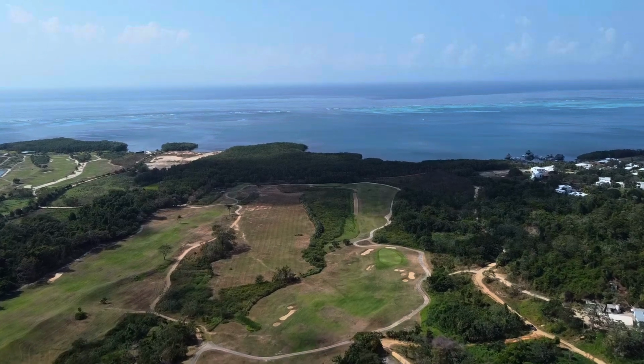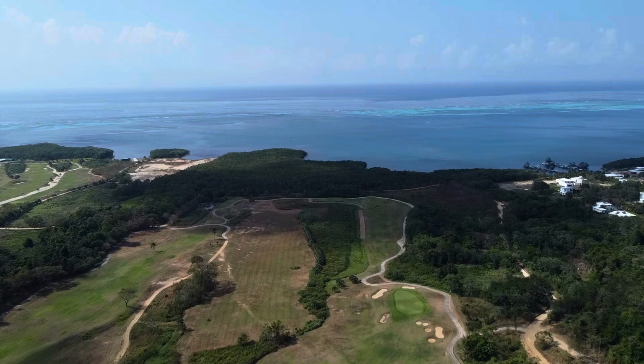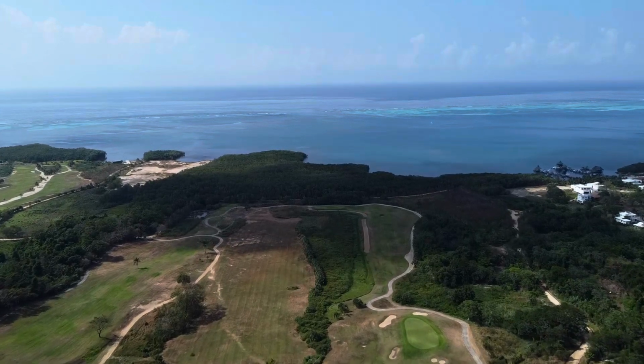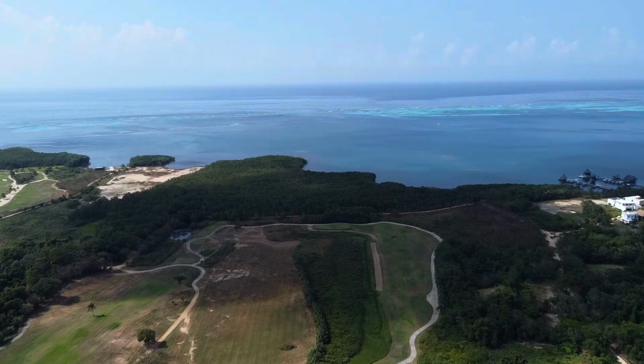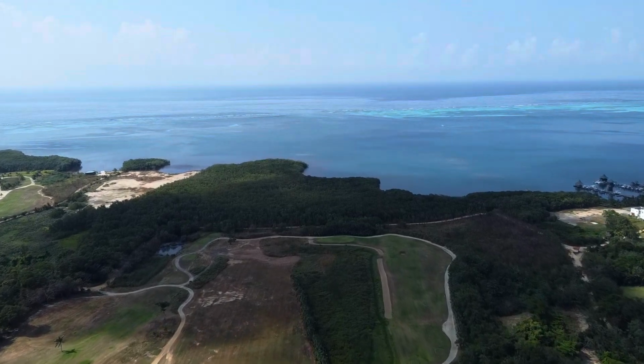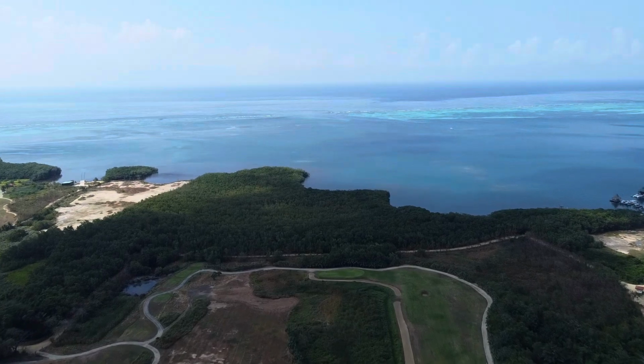I did take this drone footage a couple months prior, so that's why everything is a lot greener now, but I could not fly the drone in the rain. But this is what your view would be every single day. It's such a beautiful home.